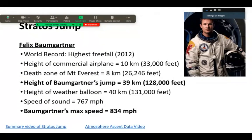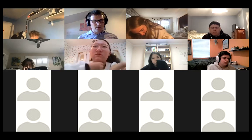He went up to 39 kilometers high, way above any of those things, right? This is usually where we send weather balloons, right? Weather balloons go up to about 40 kilometers. The speed of sound is about 767 miles per hour. The top speed they recorded for him in his initial fall was 834 miles per hour, which means, does anyone know he broke the what? Does anyone know what we refer to?